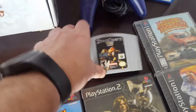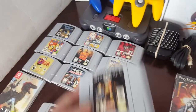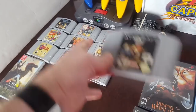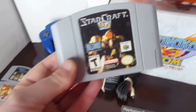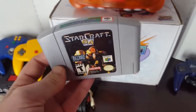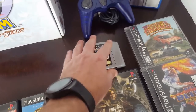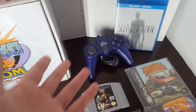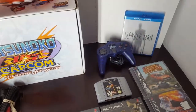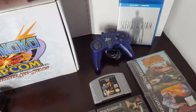And then, of course, we got StarCraft 64. This was the breadwinner. This is the whole reason I picked up this lot right here, which was a fantastic deal anyway. $20 for the whole N64 lot? I mean, yeah. But StarCraft, I did not have this. And it's getting harder and harder for me to find games I do not have for that collection. The Pelican PS2 controller, that came with another N64 lot that I bought for $35.